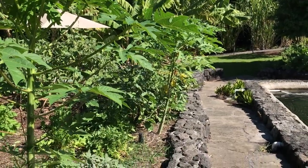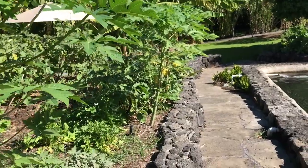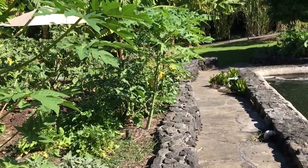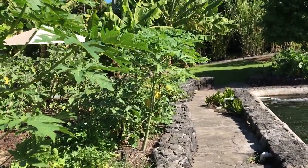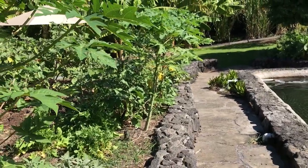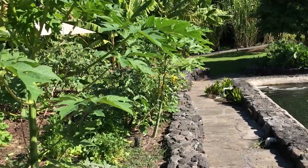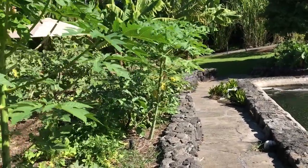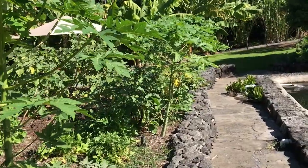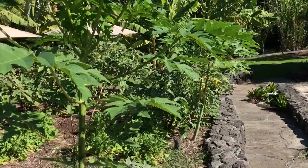I'm standing in front of a row of papayas here, and I am actually in Hawaii, not on vacation, but for a work trip. And the place that I'm staying at has a herb garden. Turns out that about 80 to 85% of the fruit and vegetables that they consume in Hawaii are actually grown here. So papaya would be one of them, and this is a stand of it right here.